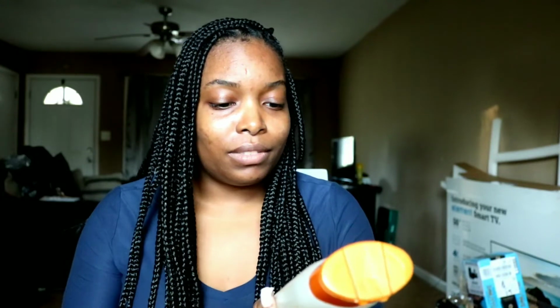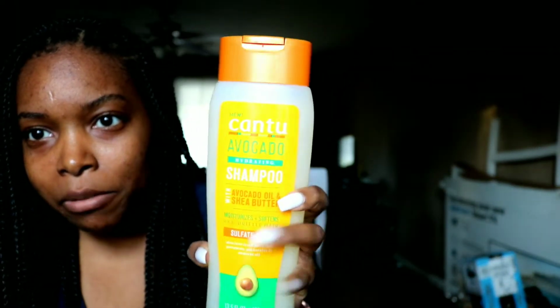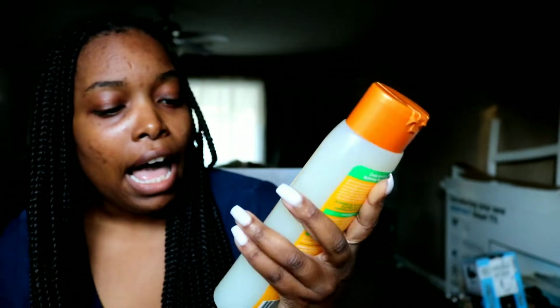So automatically, I need all of these tools, y'all. Off the rip, it's talking about the Cantu Avocado Hydrating Shampoo. This is how the bottle looks, if I can get the lighting to work with me. Like I said, I haven't been in the store, so I don't know if I've seen this or not. But I haven't seen a bottle that looks like this. Like they said, it is avocado oil and shea butter.